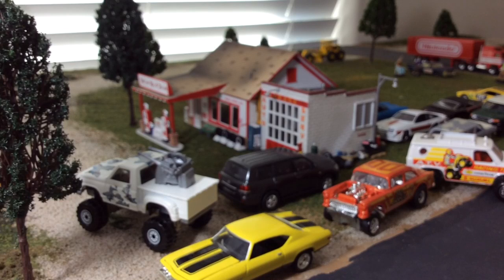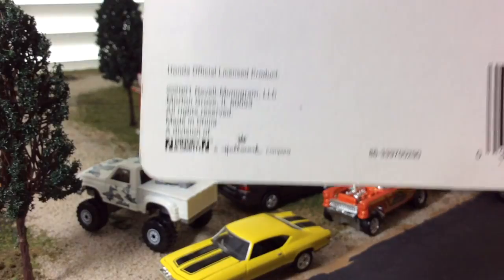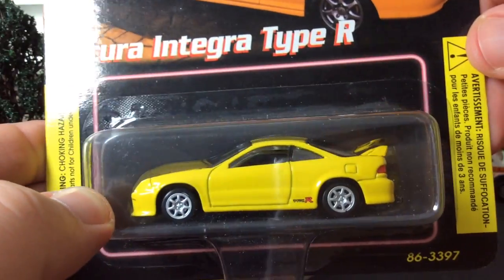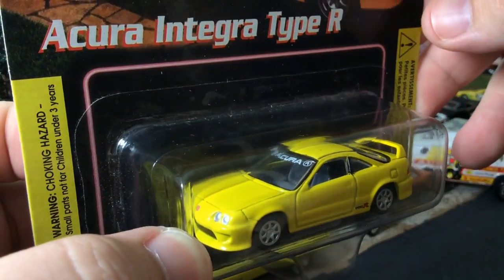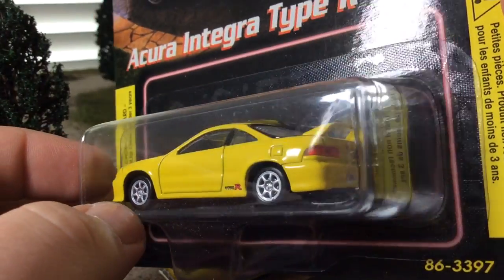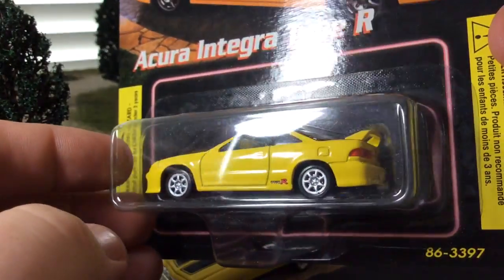So, Revell, I don't know if it's pronounced Revel or Revell. They made model cars for a long time. They still might actually do it. I think Racing Champs or Ertl have crossed over tooling and ownership with Revell. But this is from 2001, and it's a Type R Acura Integra. Really clean little casting. Card is pretty much mint, but a very cool car.